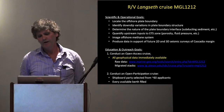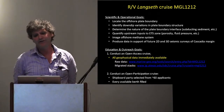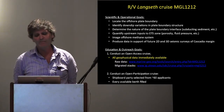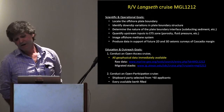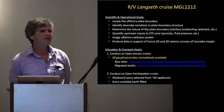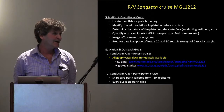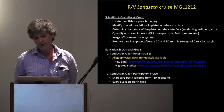The operational goals of this project were the nominal ones, of course. Where's the plate boundary, down dip variations, nature of the plate boundary, the big one again being subducted sediments, and how much are making it down the slot and getting under Seattle, for instance, or Portland. That, of course, would co-vary with the porosities and fluid pressures and interpretation of our seismic images, for instance, from CAFE, and trying to understand the physical properties that our seismic images reveal. And also, of course, at the end here, we're going to have a next big thing, how this current data set can be used to leverage and extend and propose a larger scale project.